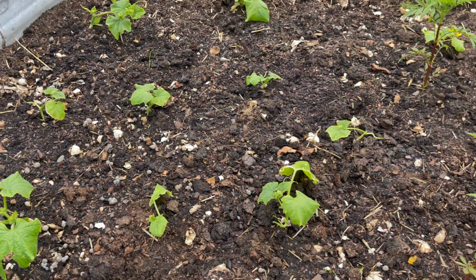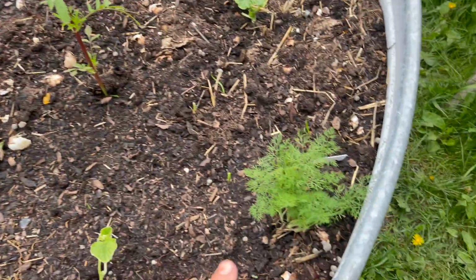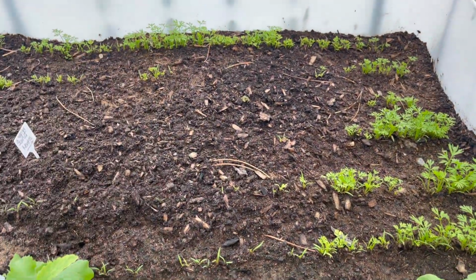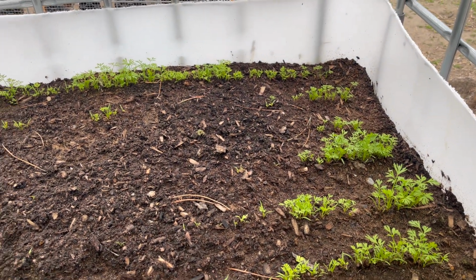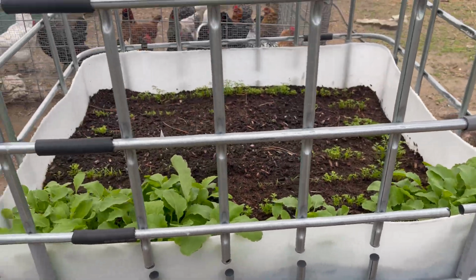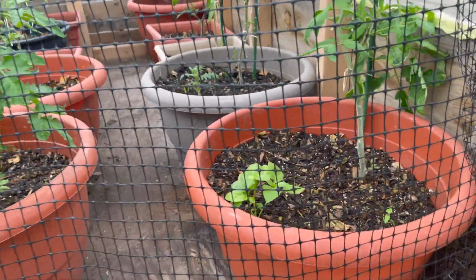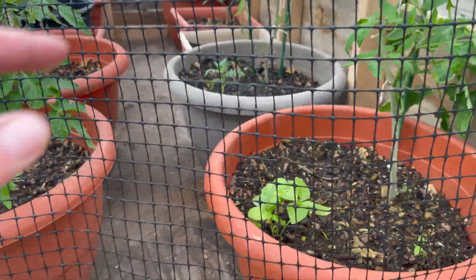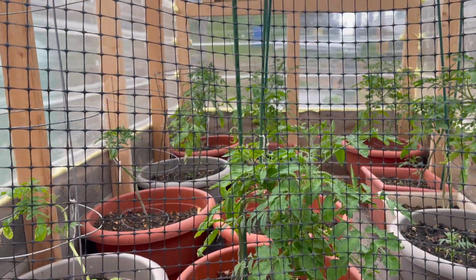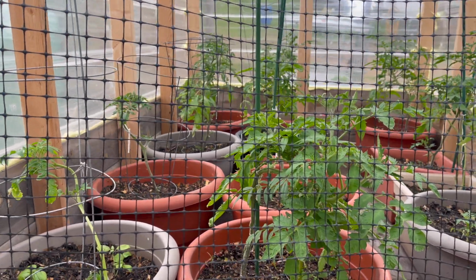But let's go over to the greenhouses. Oh, and I forgot to mention, I also have dill in here. Over here, we have carrots that came up, carrots that didn't come up, and radishes, which we need to thin out. So here's the mobile greenhouse, and I have some basil planted with tomatoes, some marigolds, more basil, more marigolds, and we do have tomatoes in here, and they're working on it.